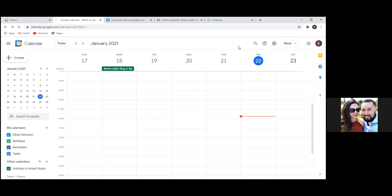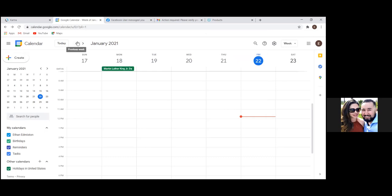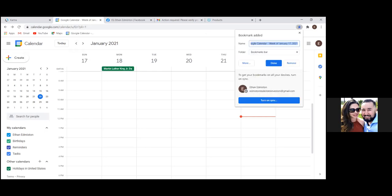And then just bookmark it, man. Hit the star to the right, and then just name it, my calendar or whatever. Name it something. My real estate calendar, sorry. Yeah, for sure.